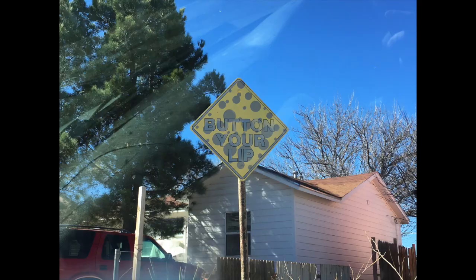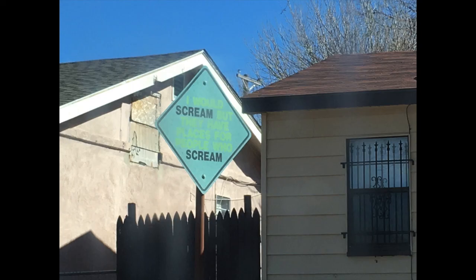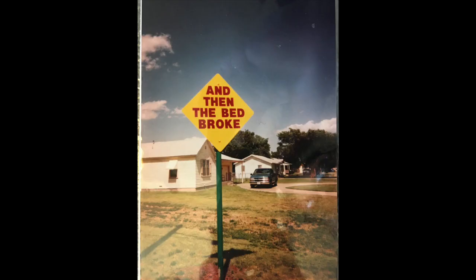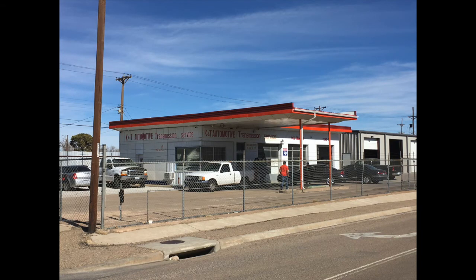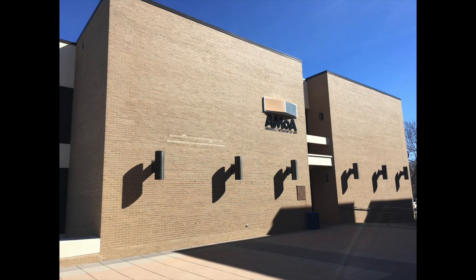Once upon a time, there were thousands of these signs throughout Amarillo. Now there are not thousands, there might be a few hundred, and Matt Williams was able to show us some of those in situ in various residential neighborhoods. But we drove by and waved at Ed Ruscha's original model for his Standard Station. It's still there. It still looks very much like it did, it seems. Just has a new paint job. Still a working station.